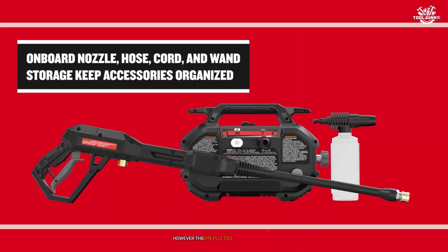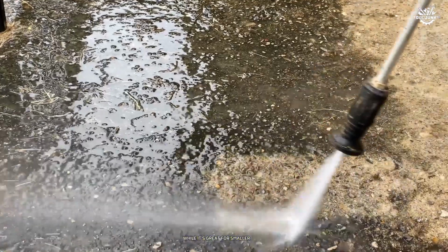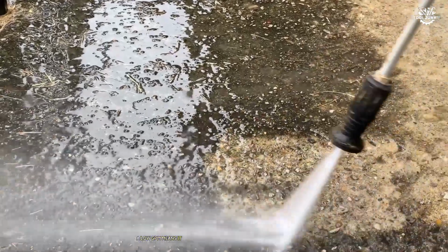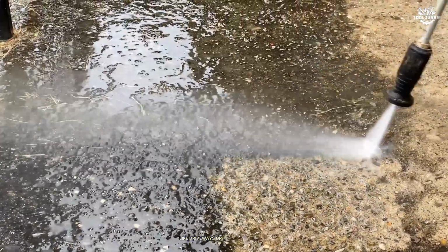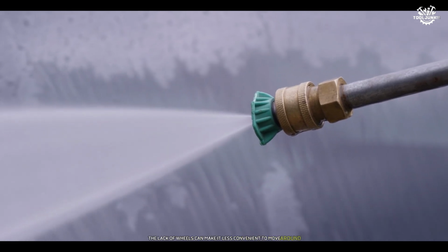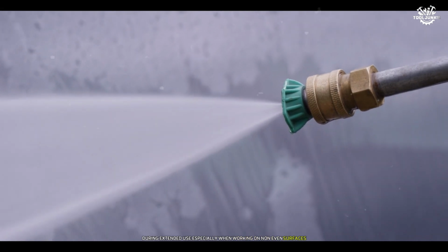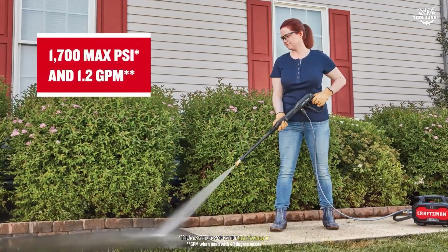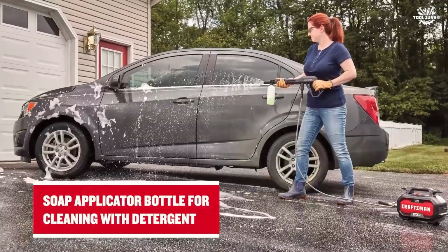However, the KMEPU 1700 has its limitations. While it's great for smaller tasks, the low GPM means it struggles with more stubborn grime or larger areas like driveways or decks. Additionally, the lack of wheels can make it less convenient to move around during extended use, especially when working on uneven surfaces. The plastic frame, while lightweight, feels less durable compared to models with metal construction.